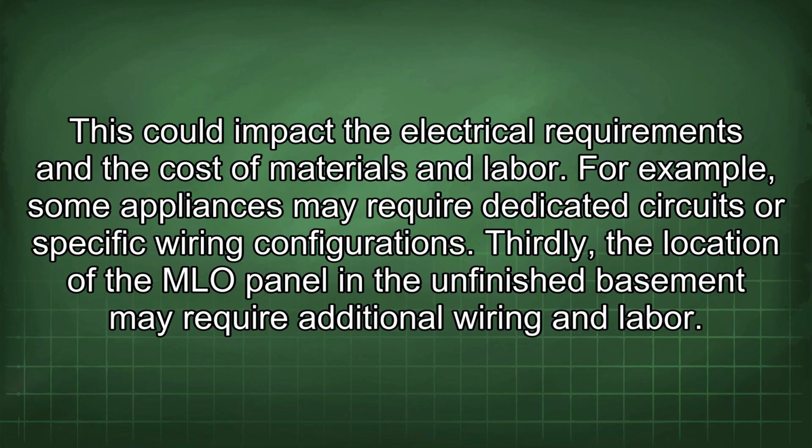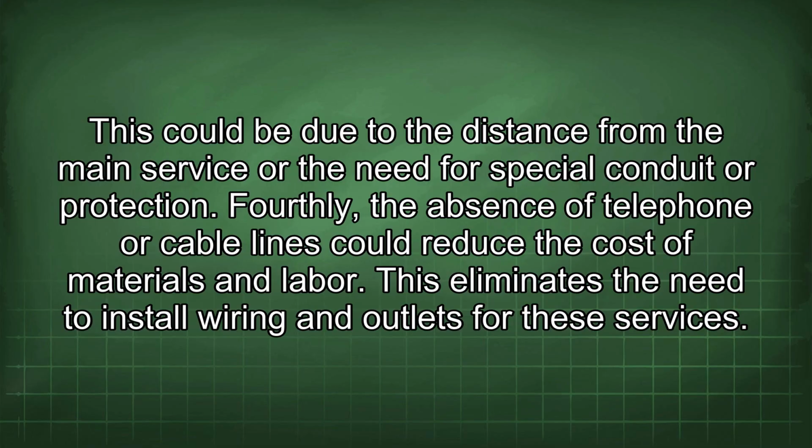Thirdly, the location of the MLO panel in the unfinished basement may require additional wiring and labor. This could be due to the distance from the main service or the need for special conduit or protection. Fourthly, the absence of telephone or cable lines could reduce the cost of materials and labor. This eliminates the need to install wiring and outlets for these services.